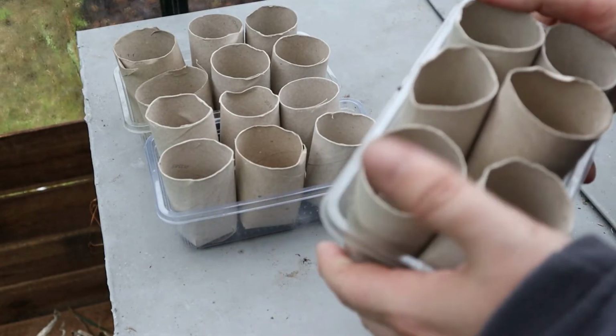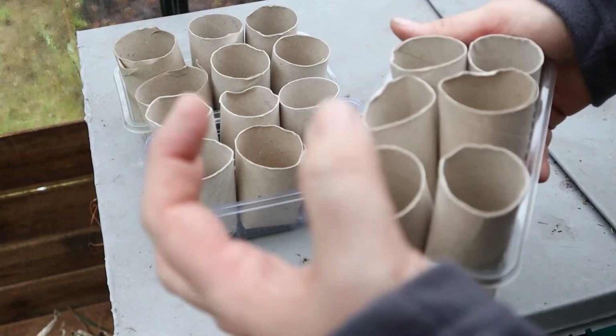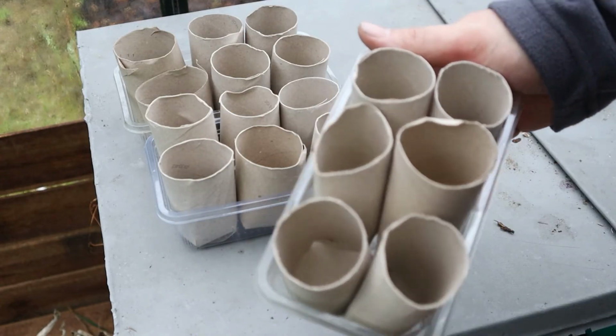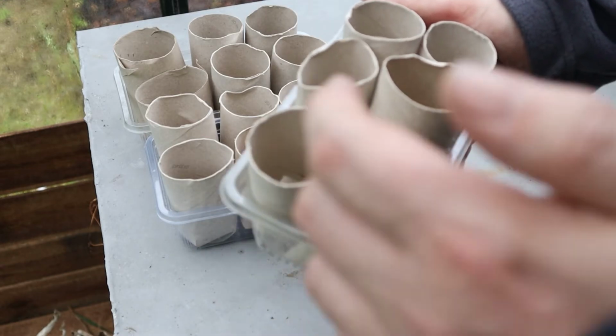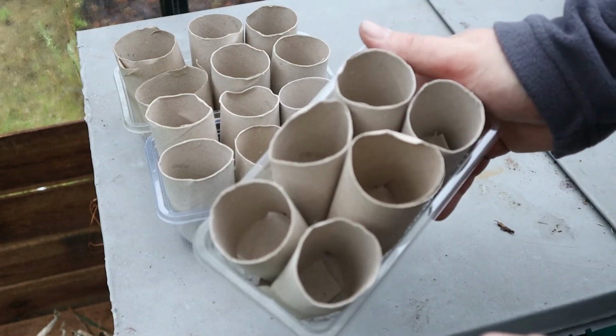And the best thing about doing it this way is that once these have grown and they're ready to go out next year, you can just pop these straight out of the box and put them straight in the ground without disturbing the roots, because obviously it's made of cardboard and it's going to decompose, and the roots are quite happy to just grow down out the bottom, they'll grow out the sides. Yeah, they'll be growing everywhere.